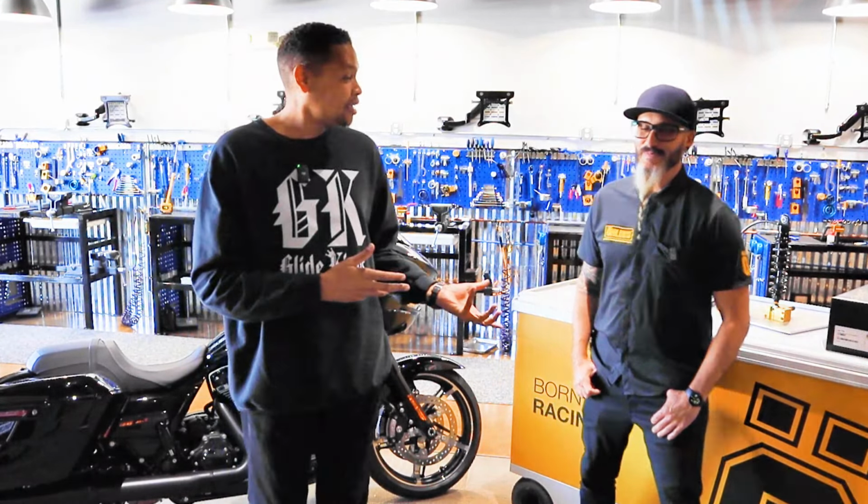Well, the advantage of a reservoir shock is you have a lot more oil in the system. If you didn't have the reservoir, you normally have a divided piston in here and you have the oil below it and the nitrogen above it, so you only have about this much oil in the system. In this shock, that divided piston's now over here. So I have the nitrogen on this side, and look how much more oil I have in this system.